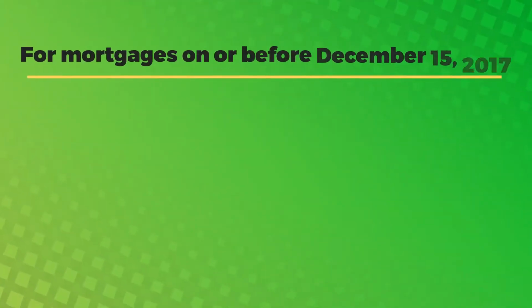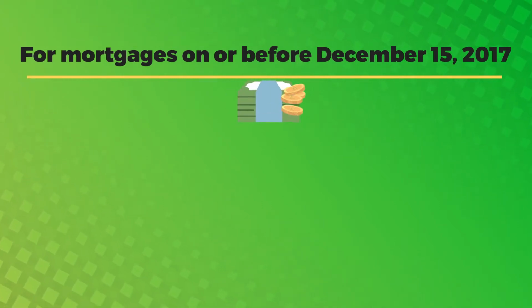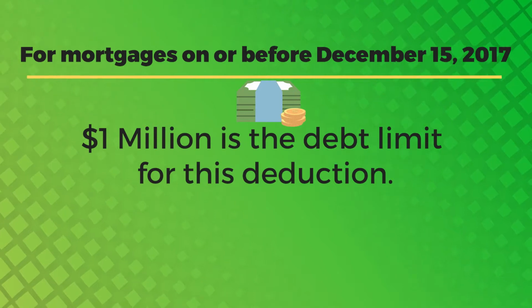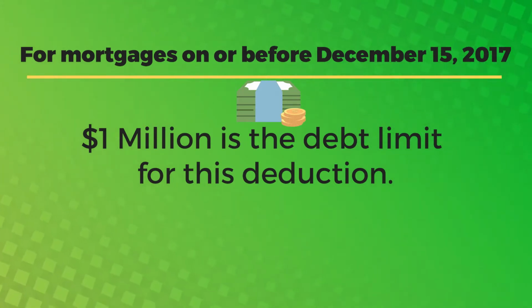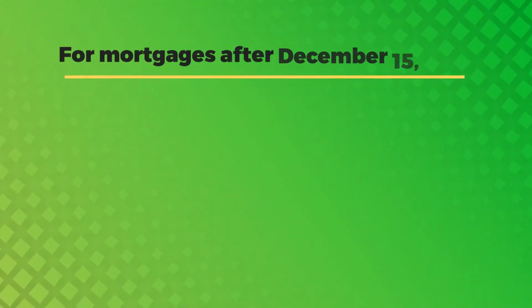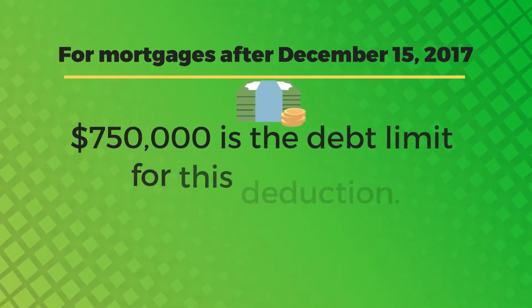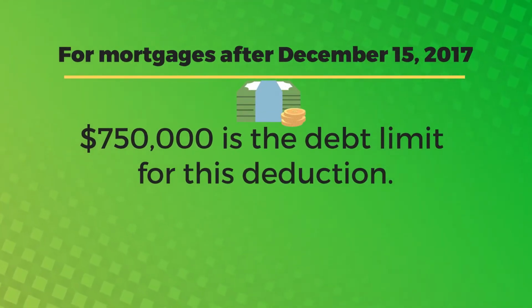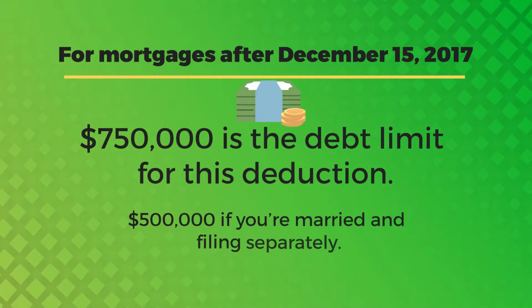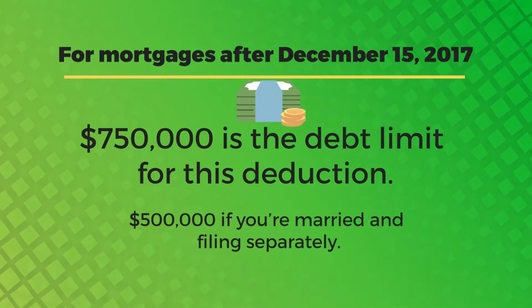For mortgages on or before December 15, 2017, $1 million is the debt limit for this deduction. And that's $375,000 if you're married and filing separately. For mortgages after December 15, 2017, $750,000 is the debt limit for the deduction, or $500,000 if married filing separately.